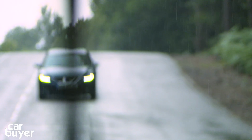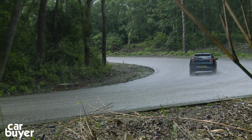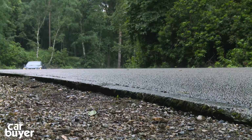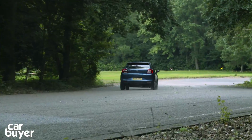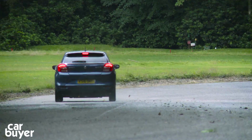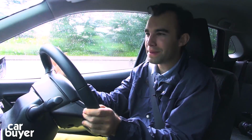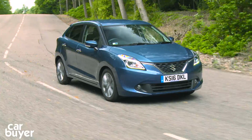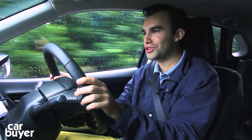In keeping with the rest of the simple package, there are just 2 engine choices, a new 1 litre 3-cylinder Boosterjet petrol and a 1.2 litre petrol, which Suzuki calls a mild hybrid. There's a small electric motor that assists the petrol engine during startup and when pulling away. For this type of money, I wouldn't bother with the hybrid. It's a little bit lethargic, and this 1 litre petrol engine is an absolute gem, with its Boosterjet name sounding like something from a 1950s comic book.